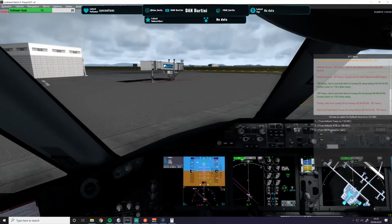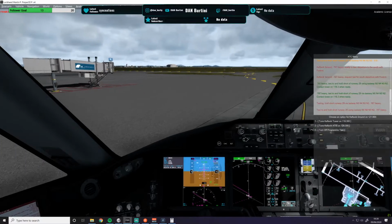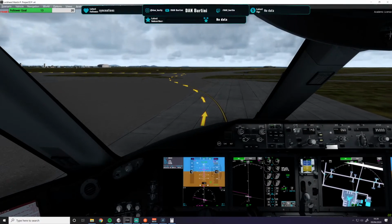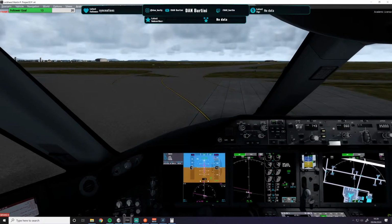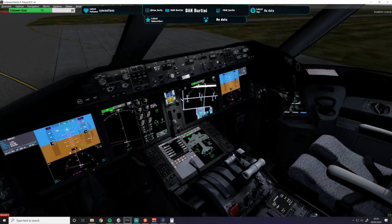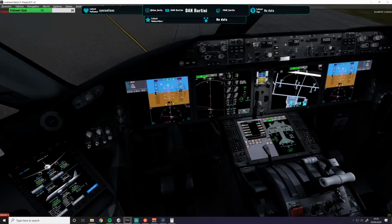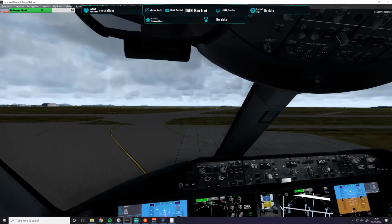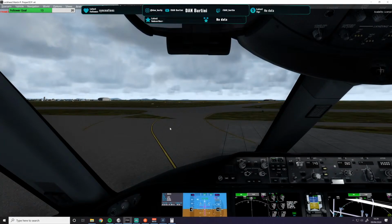I'm going to turn that on because I don't know where I'm going. Actually, on the ground, yeah, I'll turn that off. And flaps 5 for takeoff, I believe it was. Double check that. Five departure. I'll leave the takeoff reference page open for now. And be on our way.